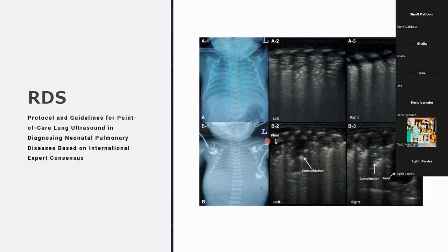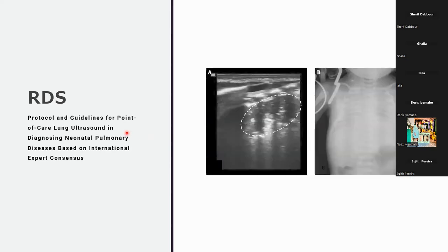But what the ultrasound tells you is a completely different story. And that's why I would say ultrasound is just much more sensitive with regards to the diagnosis. Again, this is just another case where you've lost your pleural margin completely. You've got a subpleural consolidation.